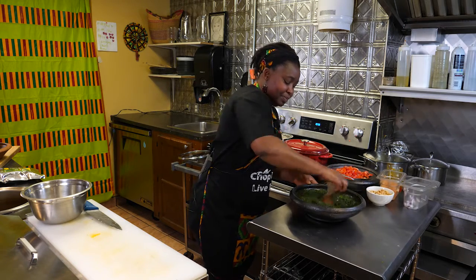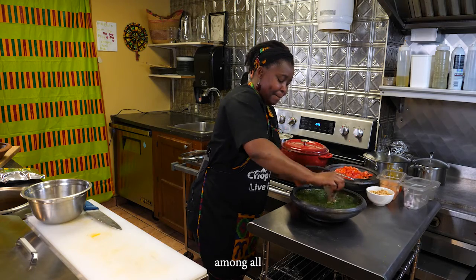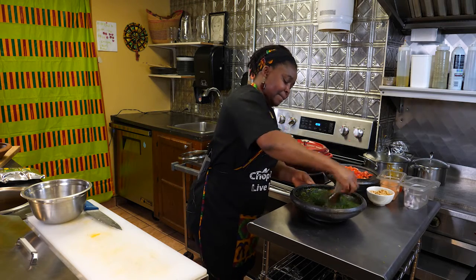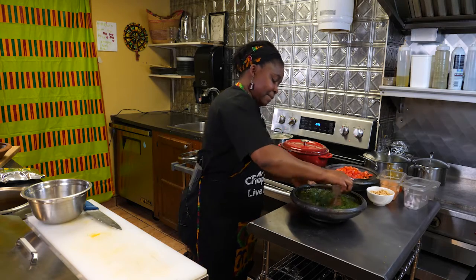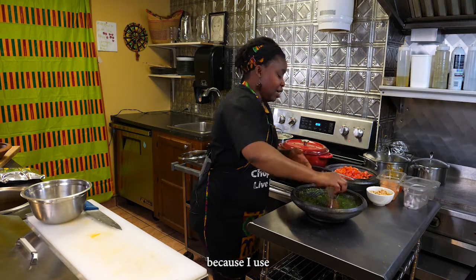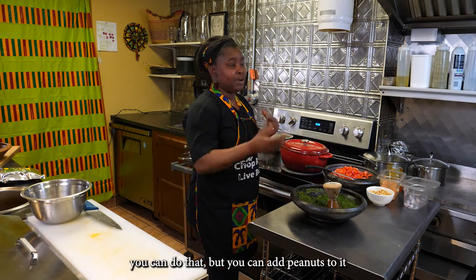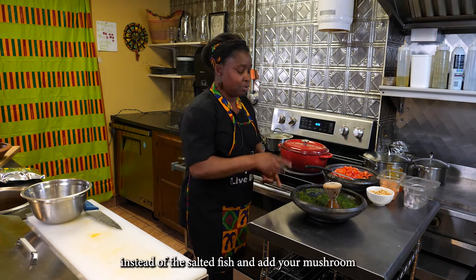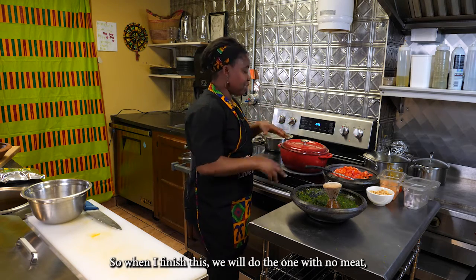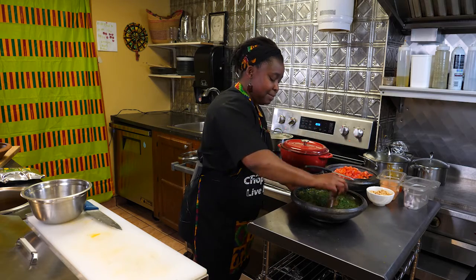This is my favorite among all. And if you are vegan, because I use salted fish in the tomato sauce I made, if you are vegan, you can add peanuts to it instead of the salted fish, and add your mushroom if you want. So when I finish this, we will do the one with no meat, just with peanuts, but that one we will use eggplant. Okay.